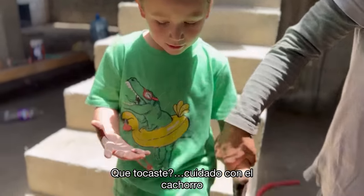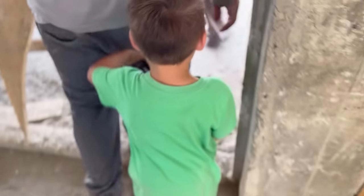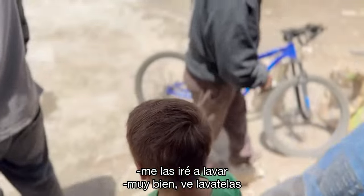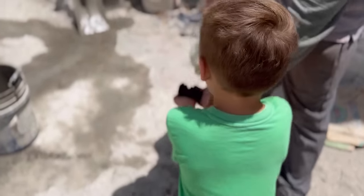Did you touch? Watch out for the puppy. Oh my goodness. Oh goodness. Okay, go wash them. There you go. Stop. What did you touch?